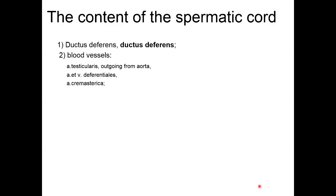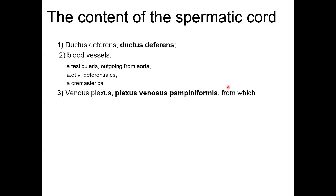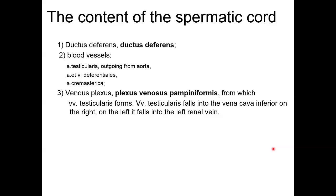That was the arteries and the corresponding veins, but some of the veins have another name, so-named plexus pampiniformis, a venous plexus. You can see in the previous position we said arteria testicularis, but not vena testicularis. It wasn't written because instead of vena testicularis we have the plexus venous pampiniformis, from which vena testicularis forms more superiorly. Vena testicularis falls into the vena cava inferior on the right, and on the left it falls into the left renal vein.